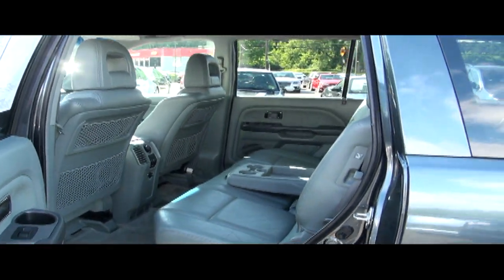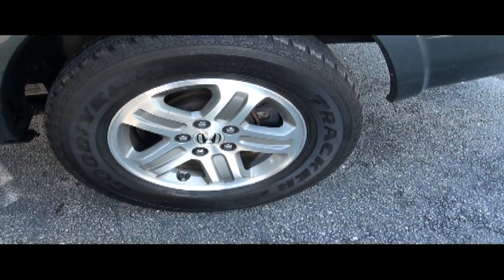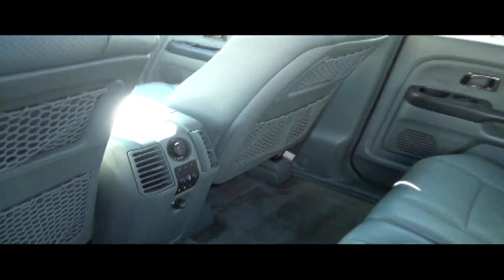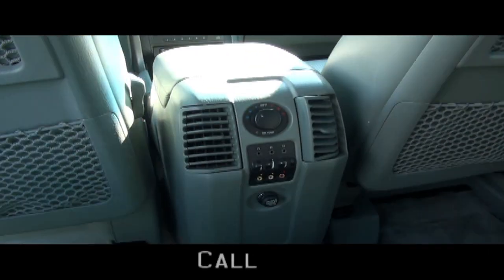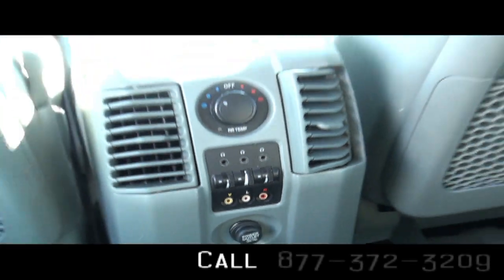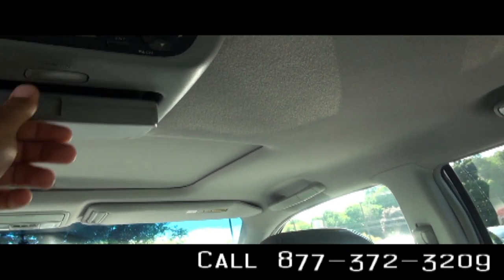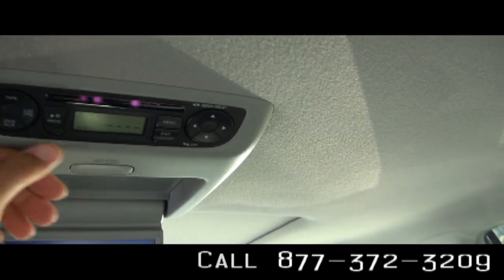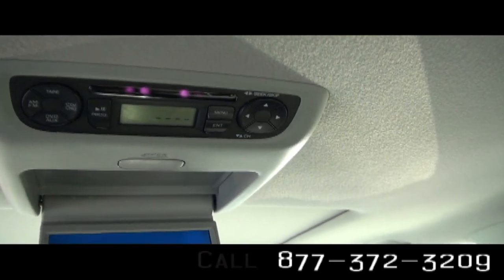Third row seating. Tire size, 235/70/16. It's got the nice Honda alloy wheels. Rear air conditioning and heat. Check that out too. You also have the headphone jacks. You have the video in. And here's that rear entertainment system. Everything is adjusted right from there.